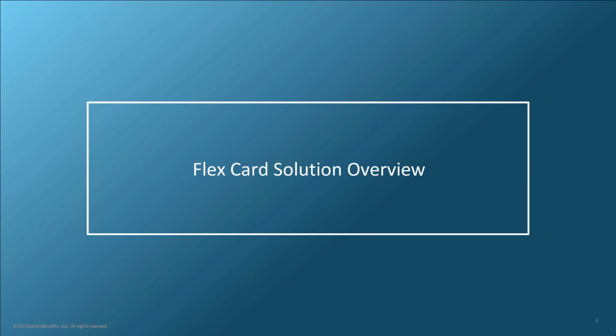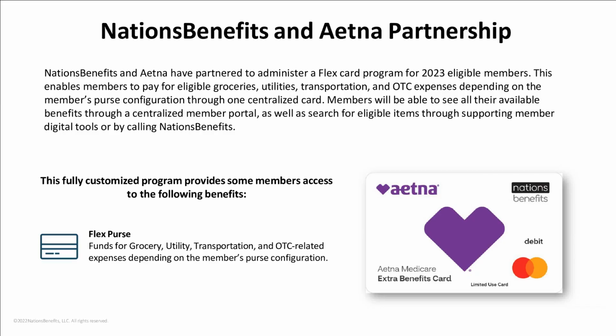All right, so let's go into the Flex Card Solution overview. So Aetna Medicare for 2023 partnered with Nations Benefits. So when you hear Nations, that means it is our Flex Card, our extra benefits card. You'll see what it looks like right there on your screen. On the right-hand side, it is the Aetna Medicare extra benefits card that some members will get, and I'll go over all of the plans that utilize this card.